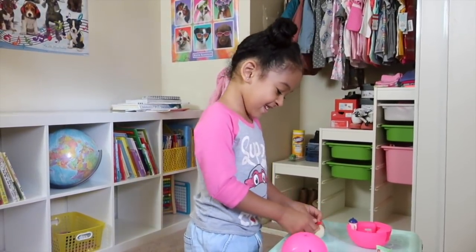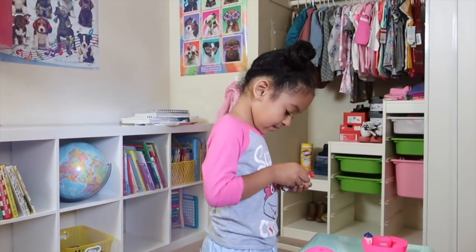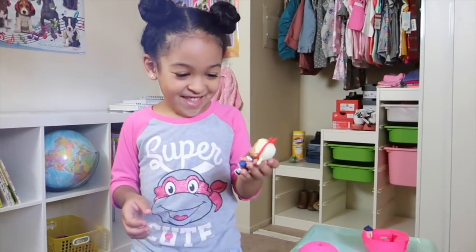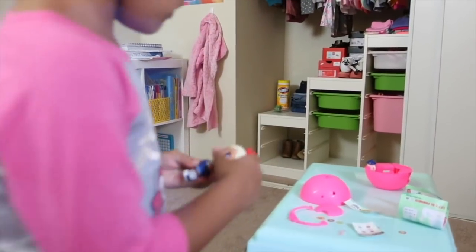Come on, baby. Put on your outfit. Are you trying to clip it onto her head? Yeah, I'm trying to get it onto her head. There it is. There it is. Oh, it's so cute! Oh, how adorable.